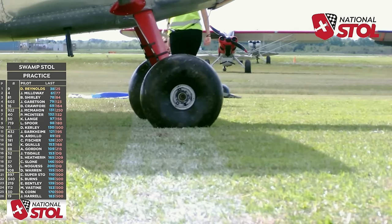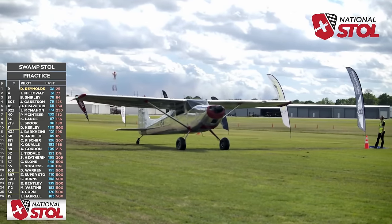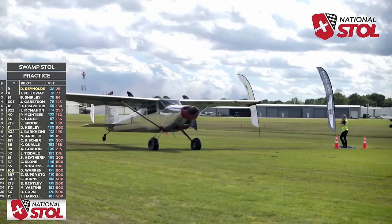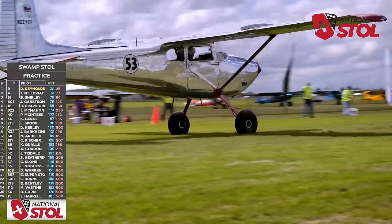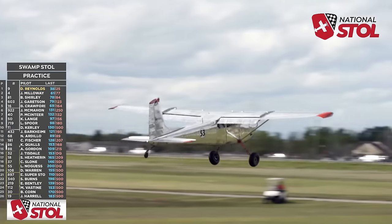Looks like Matt Vasteen is in that Highlander. Again, rolled the stop, so it will not be an official score, even for a practice. One of the things I encourage pilots on consistently is make sure that you actually stop, because in the competition, it matters. So wet that as Don was trying to just get the tail up for his takeoff run, he was sliding forward through the mud.